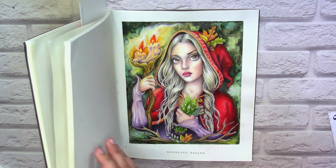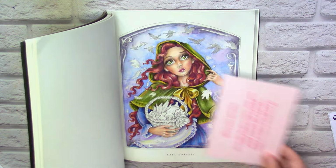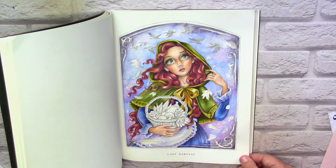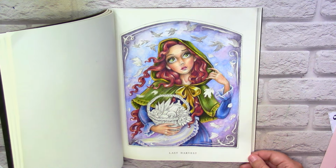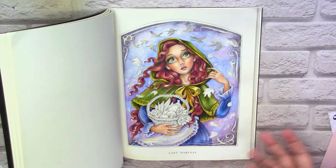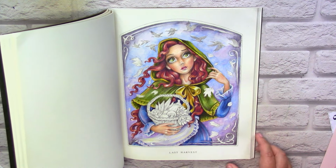I currently have another picture here, my work in progress. Unfortunately, one day wasn't enough to finish it, but so far I am very pleased with my progress here. Also, a very appropriate picture for October, November, it's last harvest. She has this nice basket.